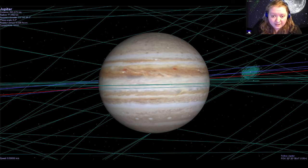But on the surface, we do see this outer layer are gas clouds, just like clouds we have here on Earth. They're not made up of exactly the same thing. The clouds that we're seeing here are made up of different types of gases.